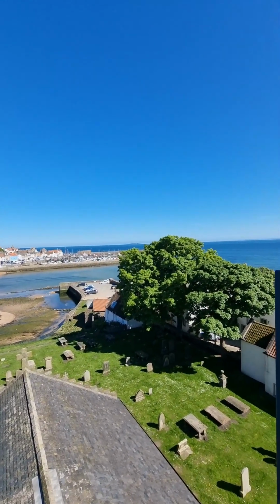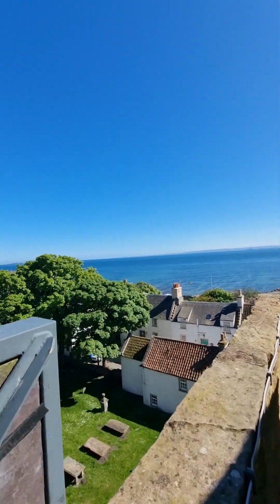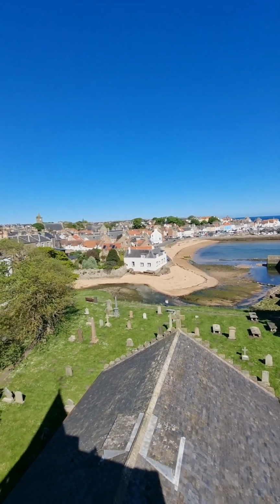This would be a nice house. It will never be though. There's no way this will ever be a house. This is historic interest. This has to be maintained like this.